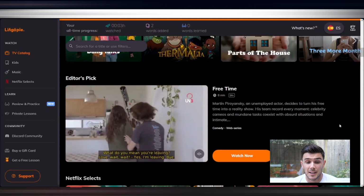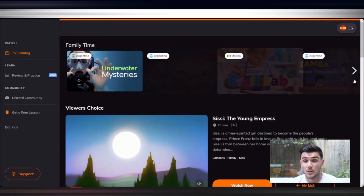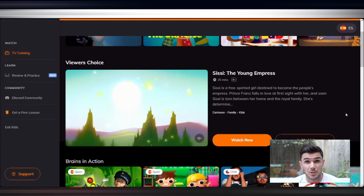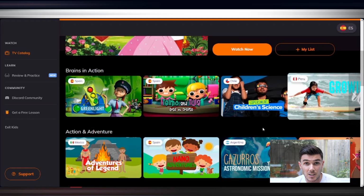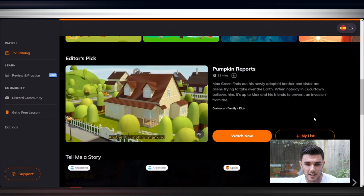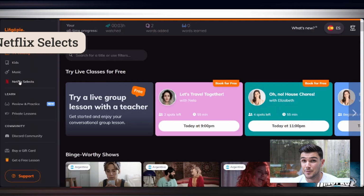Lingopie also now has Lingopie Kids. So if you have children, for example, that you want to expose to the language, you can use that in the same way that you would put them in front of YouTube to listen to English, for example, or listen to Spanish or French. You can use Lingopie and they can use the interactive features to learn the language essentially rather than just listen to it. And they also have now what's called Netflix Select.